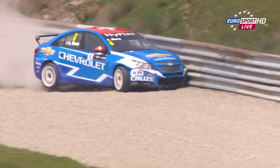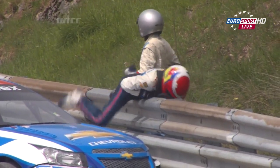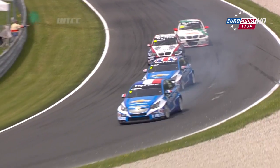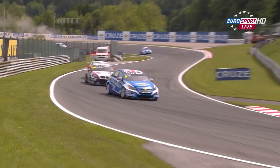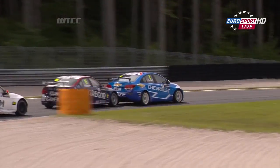He looked okay out of the car afterwards, but obviously very disappointed. And the marshals are just about to get to rescuing him when Alex McDowell was parked in there. Muller punctured at corner 10 of 13 here, so that's a quarter of a mile from the finish. Rob punctured at corner 12 of 13 here.